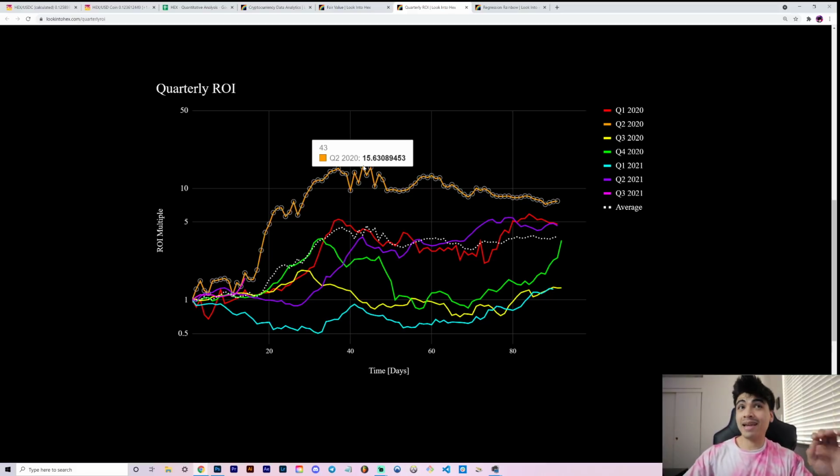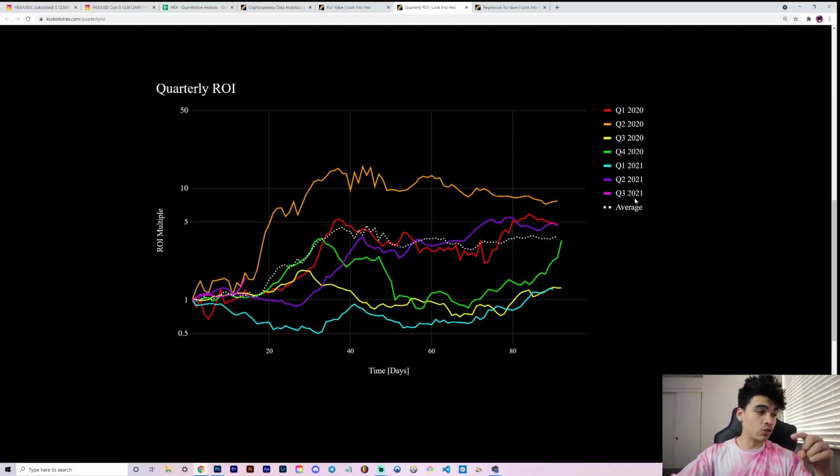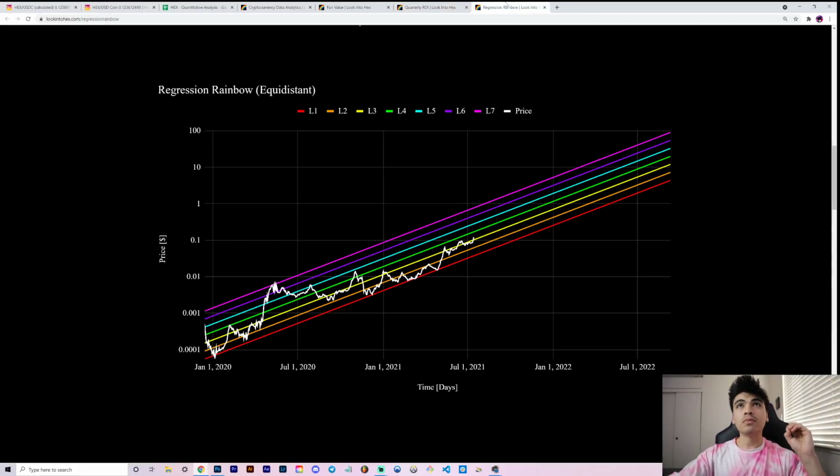So what I'm saying is, potentially you could be seeing a dollar HEX or more by August. That's what this is saying if Q3 of 2021 emulates Q2 of 2020, right? If this pink curve that you're seeing forming now emulates this orange curve, then we would see that bubble region, and that would correspond to something like this.